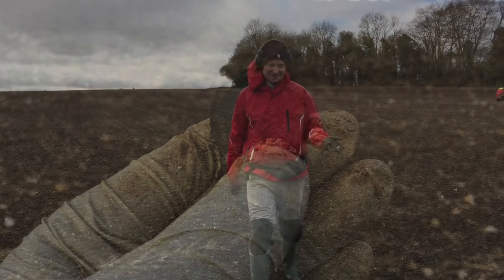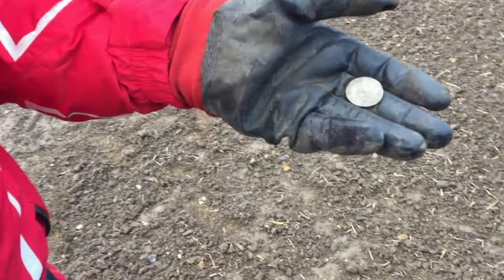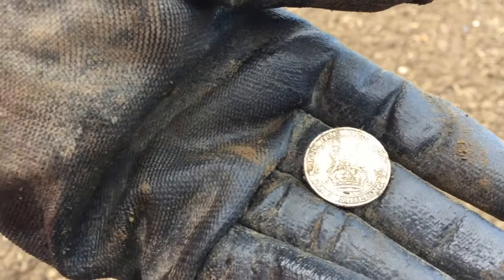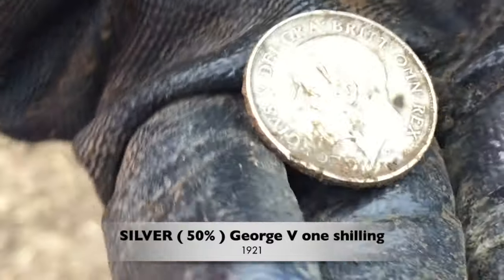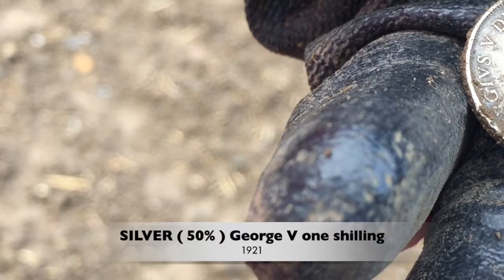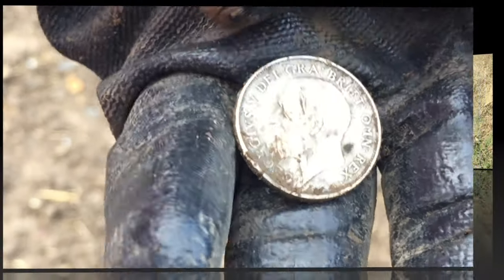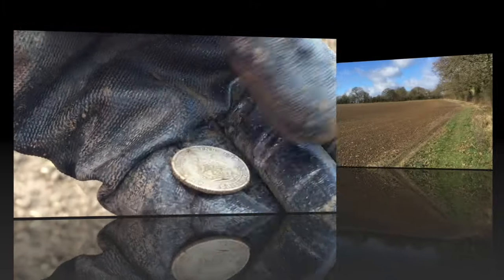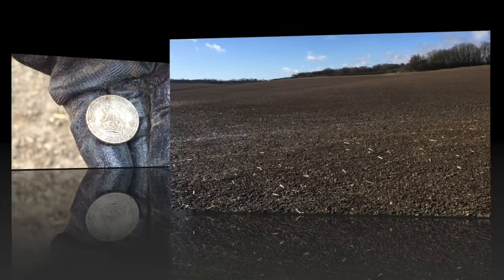Adam just called me, said that he's found something nice. Let's see what it is. Oh, that's nice. First silver of the day. Yeah, first silver. So, George the 5th. Yes. Nice condition. What's the date again on the other side? 1921. Is it? Yeah. Lovely. Well done. So, 1921. Nice.